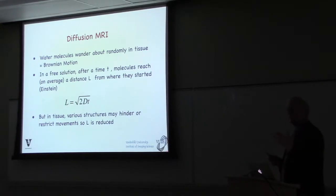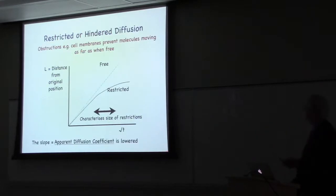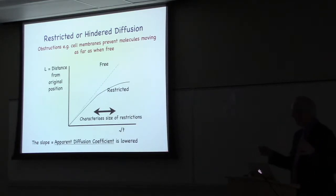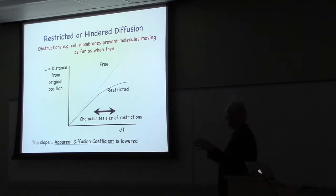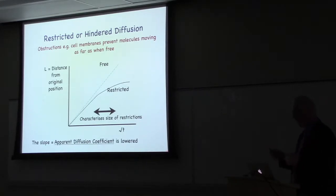But if you actually measure that in tissue, things don't get as far as they should because of hindrances to the free movement. So if you, for example, were to measure how far away a water molecule gets after you started off as a function of the square root of time, it should go up linearly because of that equation, and the slope would depend on the diffusion coefficient. But in fact, after a while, because you begin to bump up against restrictions of some sort, those restrictions can be other macromolecules, they can be organelles, they can be cell membranes, and that seems to be the big one, the cell membrane. Then you find that things begin to level off here, and in fact, after a while, they won't get any further because if they're inside a little sphere or a volume with an impenetrable barrier, they can never get further away than the size of that barrier.